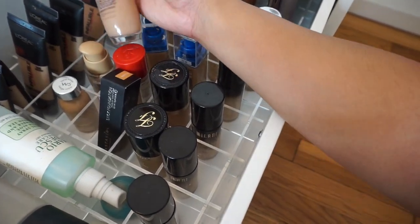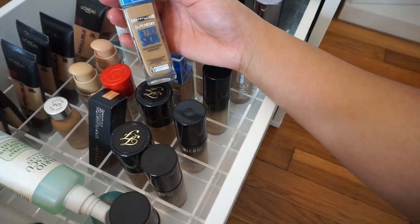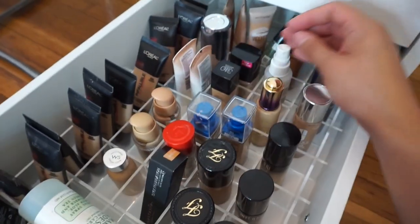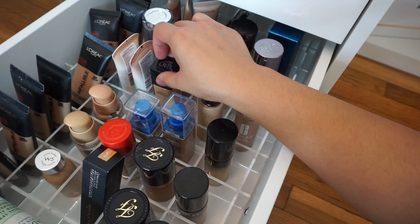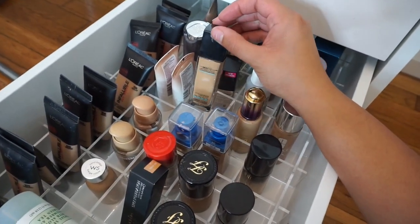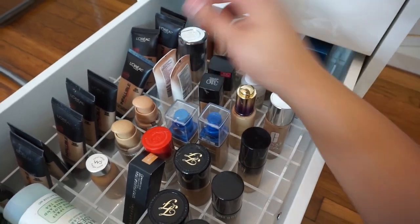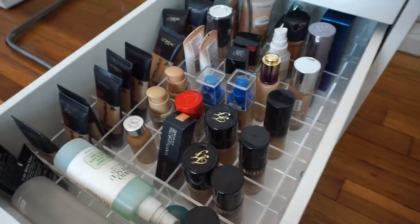What are these? My Maybelline Dream. I haven't tried this Chanel yet. This is an oldie, the Better Skin Super Stay. And then what else is back here? My Wet n Wild. What comes in this one? My Fit Me by Maybelline. My Empress. An old Kat Von D one. And yeah, so that's all of that.